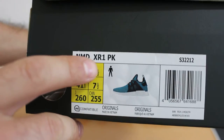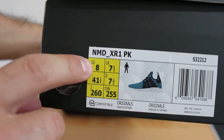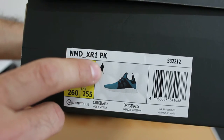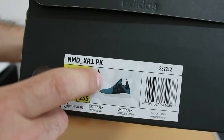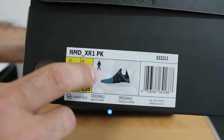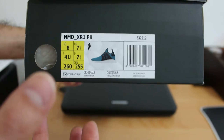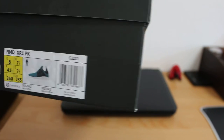This is the NMD XR1 Primeknit. So, size US 8 for men. It's only for men. If it is for a woman, it's only for women. But this is only for men. If you are a woman, you can't wear it. A man can wear the shoes because the design of a woman's foot is different from a man's foot. So please keep it in mind.